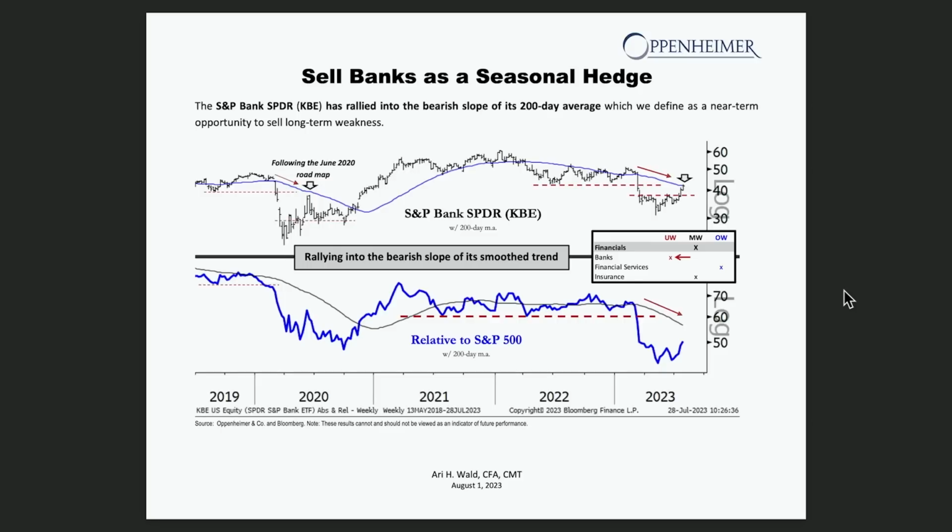Talk to us about banks and how they fit into the picture we've described so far. Sure. So what's the tactical trade here? The market is a bit extended here. I think a setback would be likely. But again, we're looking to buy the leaders on pullbacks. We don't want to sell the leaders that have worked.